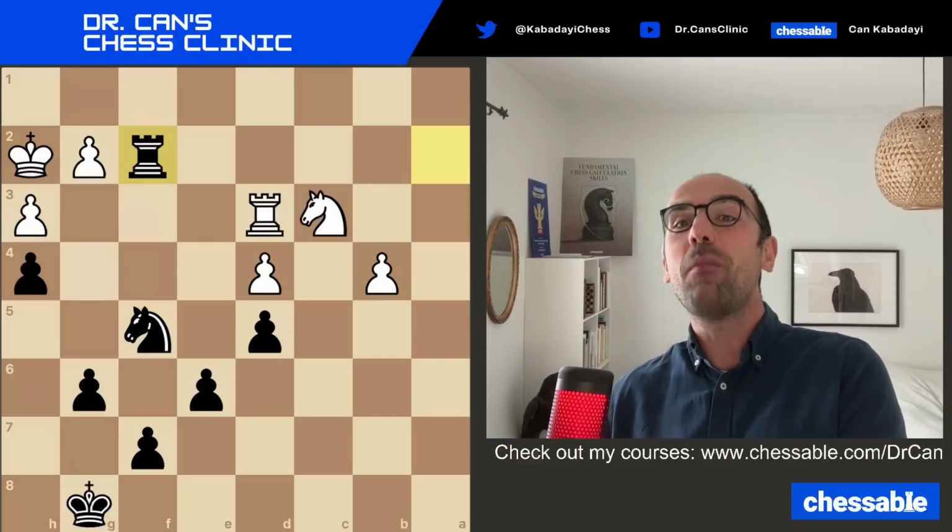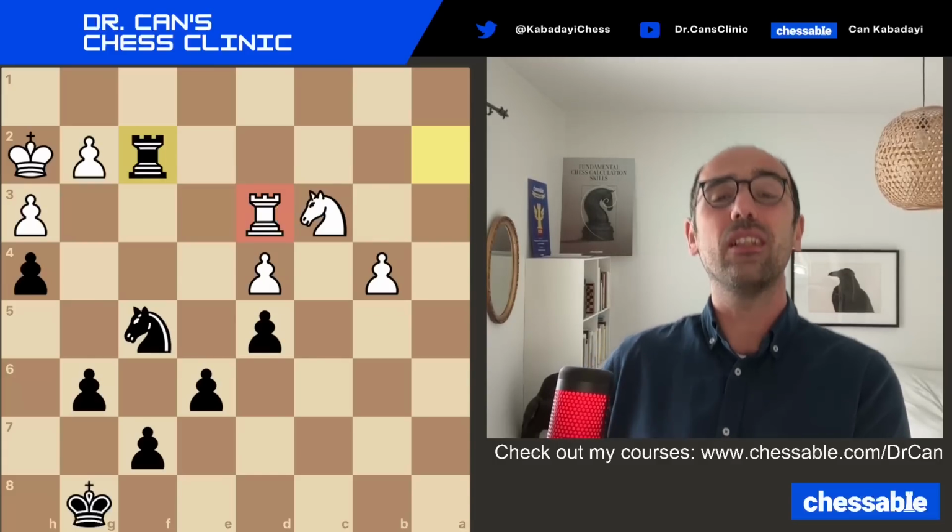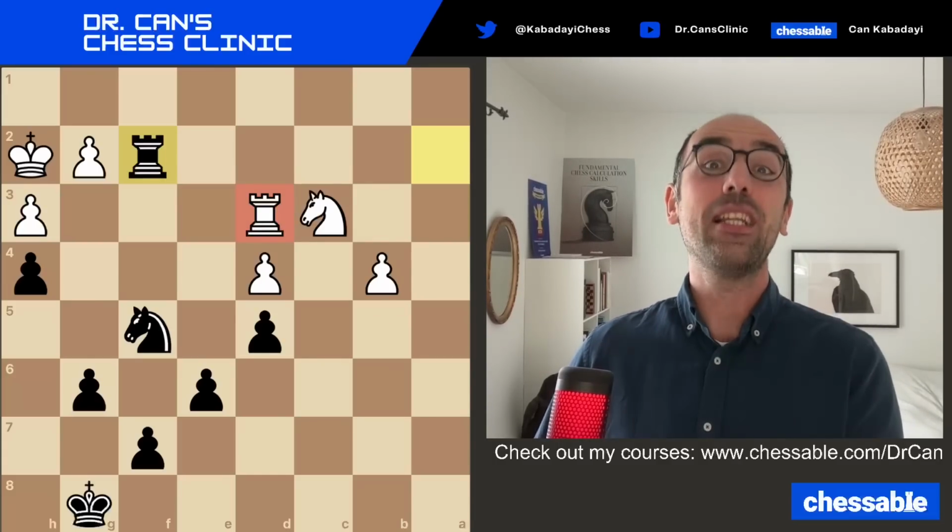I can always bring my rook behind your passed pawn. Please look at the rook on d3. Terrible still, and black is completely winning in this position.